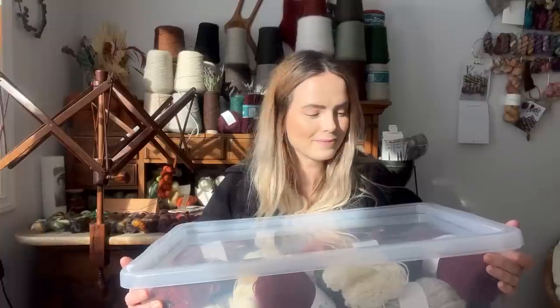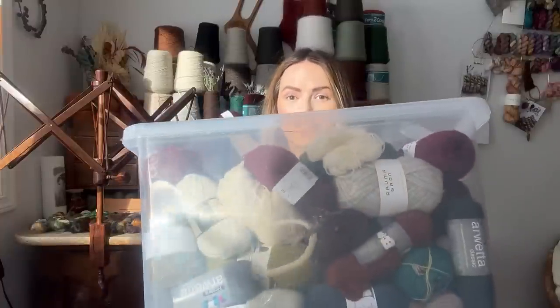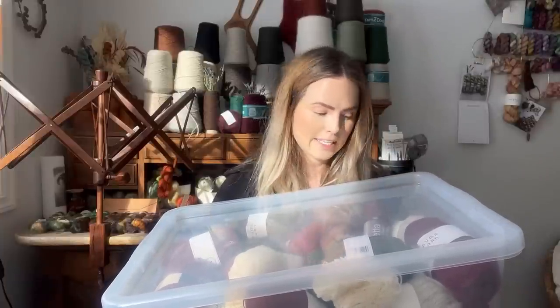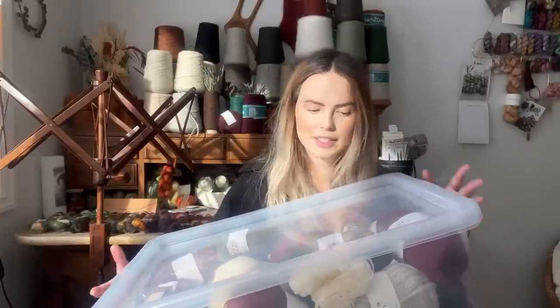Oh, the sun's out for 5 minutes. That's fine, better lighting. But in here, there is a mix of sock yarns and miscellaneous other yarns. So I am going to throw out the stuff that's not for socks, and then I'll put sock yarns in here, as well as some baskets to keep about for the prettier ones. So, let's see.